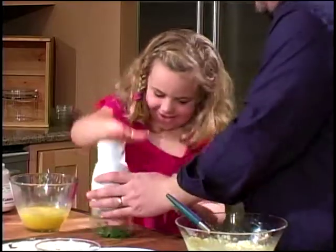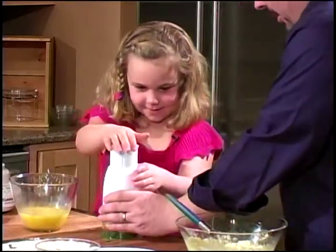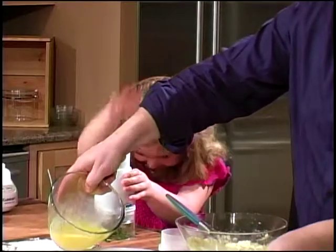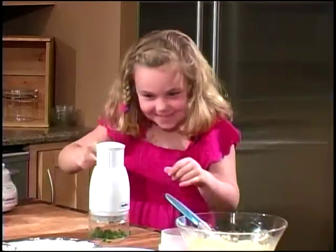Chop, chop, chop, chop. Hold, no. Told you to go crazy. You were right. Hold this part. All right. Keep going. Bring the kids in the kitchen. Let them chop away. It stays on. Is that good? Yeah, I think that's beautiful.